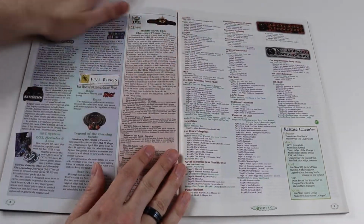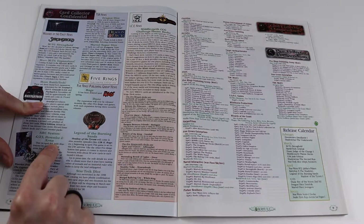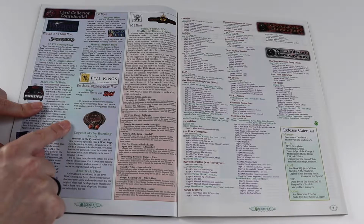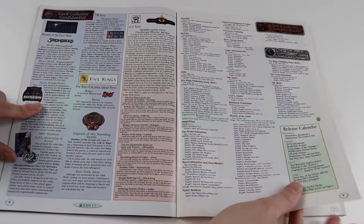Then you get a Wizards of the Coast here. I wasn't really into Wizards of the Coast stuff. So here, Xena and Hercules were part of this Arc system card game. Star Trek Dice, I wasn't really into that. I was really into the cards. So yeah, you can see here that it's Middle Earth.